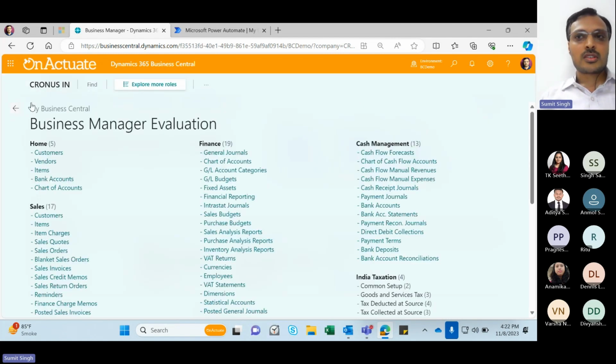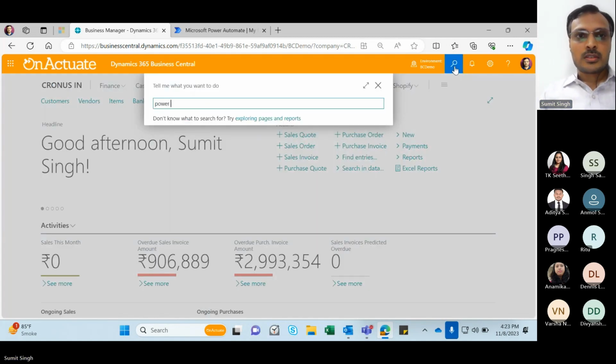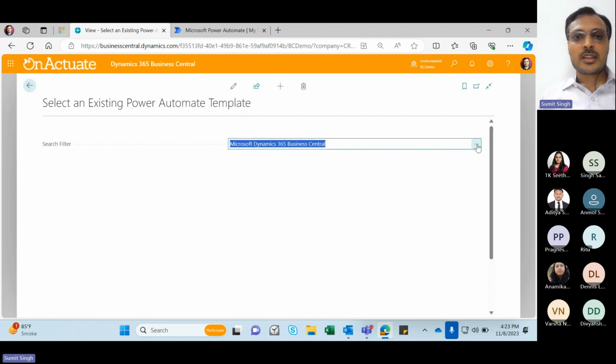Let me click on the search box and type Power Automate, then select a template. There are various templates provided by Microsoft. These are the standard templates, which started at 17 or 18 templates and now number 47 different templates. I can create my own template as well, but these are the standard templates which we can use and modify. So just wait a few seconds, it's loading.